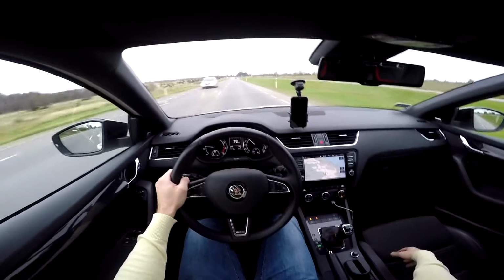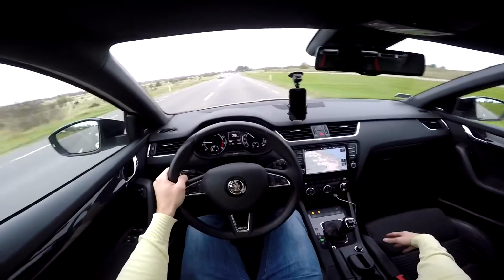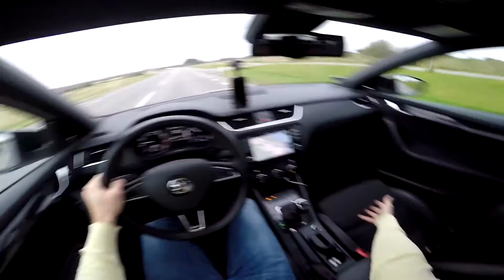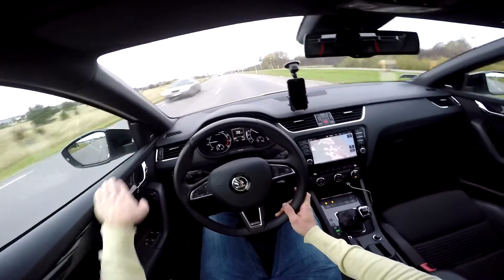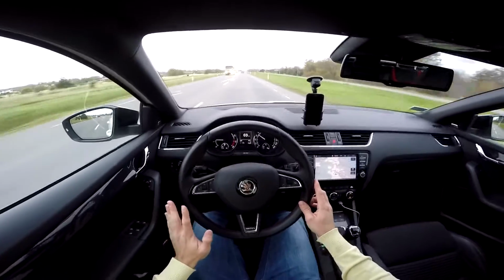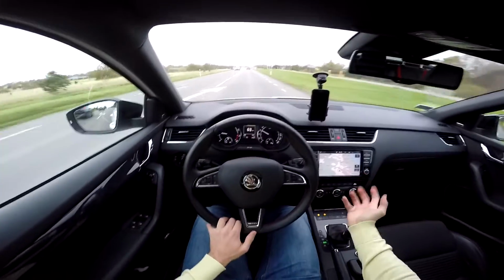Also, as this car doesn't have seat ventilation as an option, on hotter days when you're driving faster, you will sweat, and it's just nicer to have a cloth interior that breathes much better. Now, interior quality as a whole is actually quite good. Not quite, actually really good for a car that's priced as this.